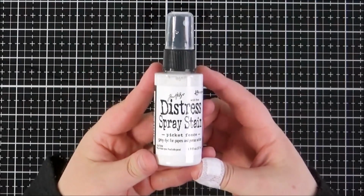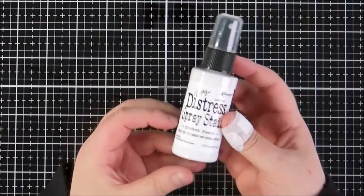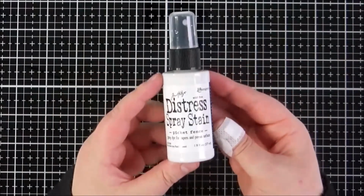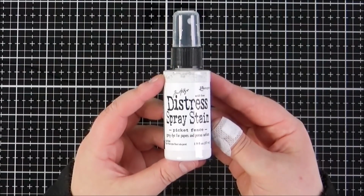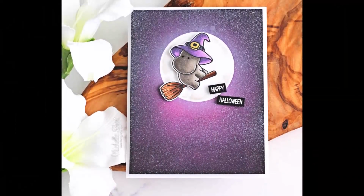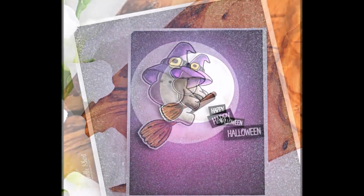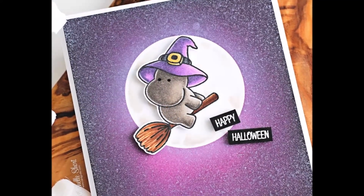Next up is the Picket Fence Distress Spray Stain. This didn't come out in 2019, I don't believe. I think it came out quite some time before that, but I really only just discovered it mainly in 2019 and really enjoyed using it. I used it a lot for backgrounds. I created this kind of night sky background with the clearly besotted hippo, and I just absolutely love the effect of it. I managed to get a really good photo and it kind of shows up really nicely.